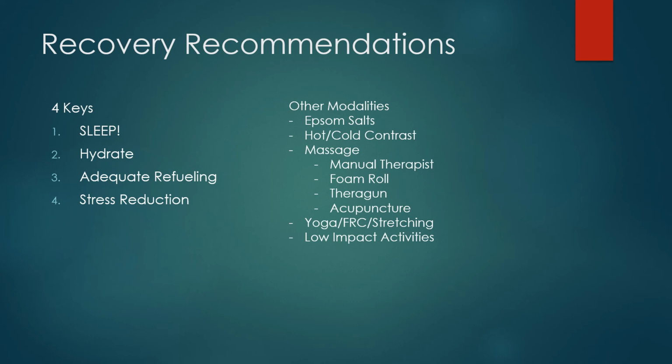So we're going to touch on recovery a little bit here. The biggest one is sleep. Sleep is extremely important if you want your body to recover well.